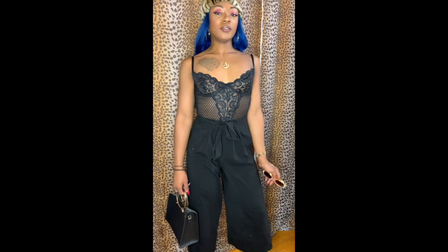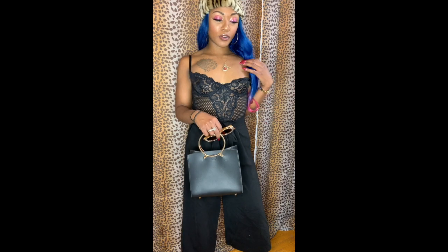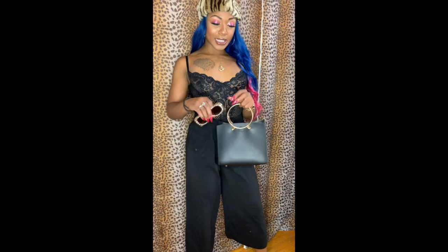It's giving sexy. One thing you're gonna learn about me is I love glasses. Glasses or eyewear, I love it. It's like the cherry on top of an outfit. So this is outfit number three. This is more of a date night. I'm trying to get loose already. Can't even Valentine's Day yet.